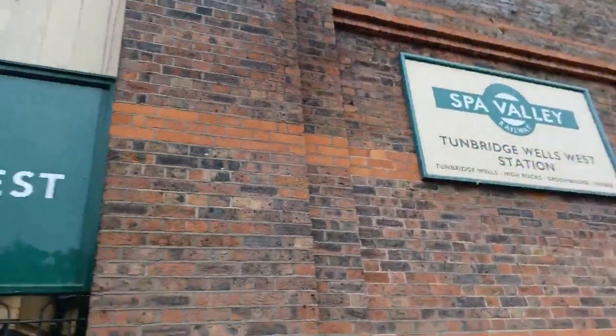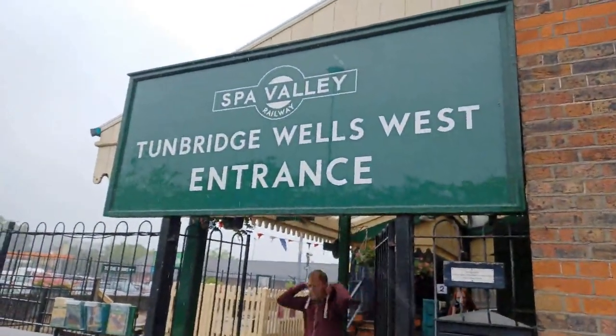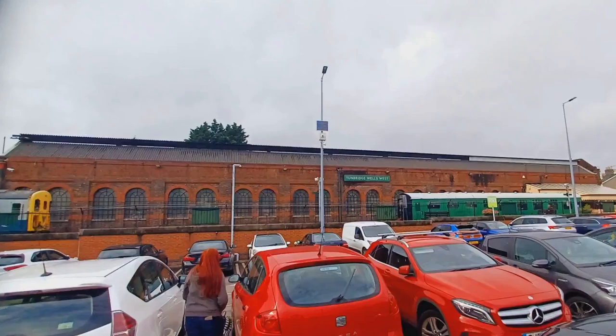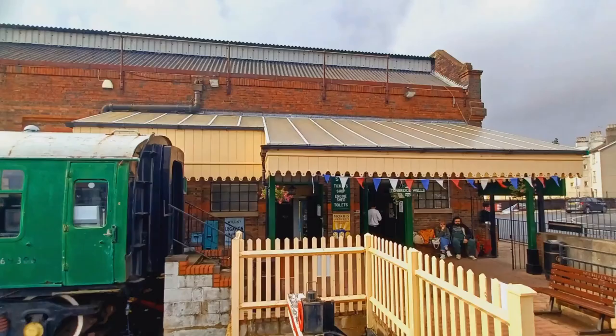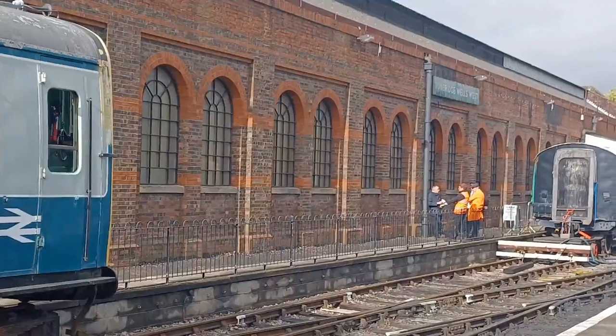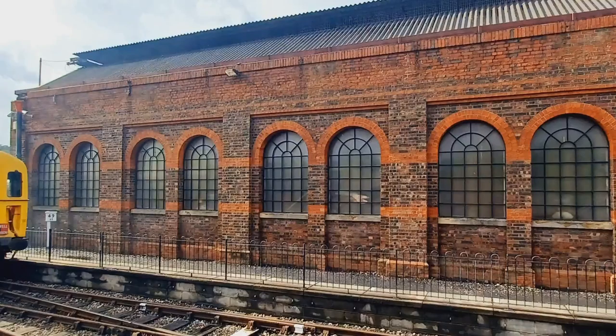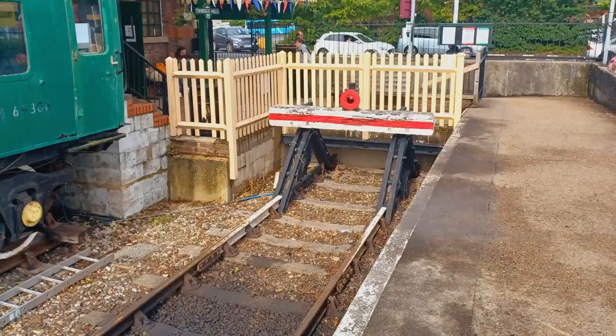Welcome back to the channel. This time we take another day trip out with myself, Little Red, and also joining us Lady Red, where we visit the Spa Valley Railway in Royal Tonbridge Wells, Kent. Covering 5.5 miles from Tonbridge Wells West all the way to Eridge, the railway is a former part of the Cuckoo Line.